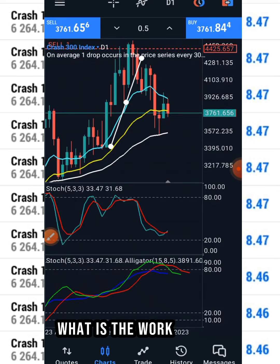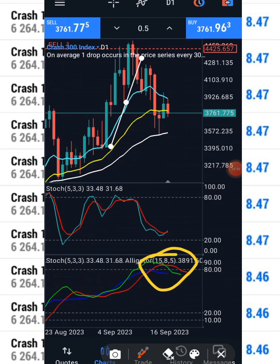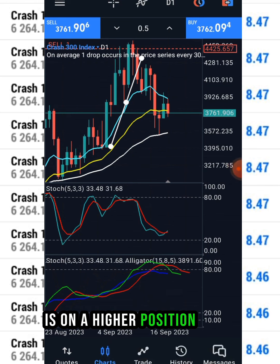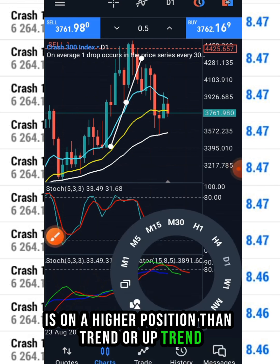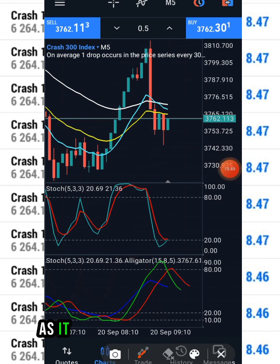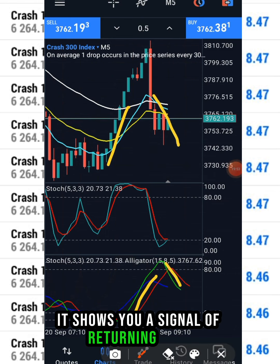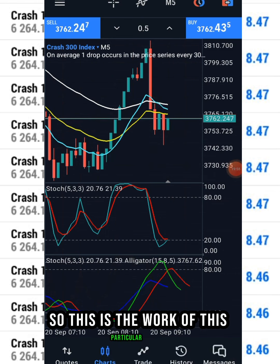What is the work of this? This one helps you to detect the right position of the candle. If the candle is in a higher position, downtrend or uptrend, it helps you to see it. And look at it, as it moves like this, it shows you a signal of returning back. So this is the work of this particular one.